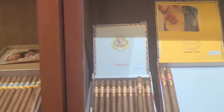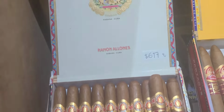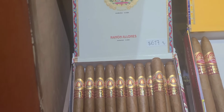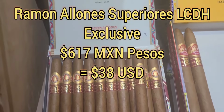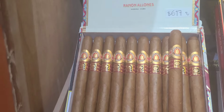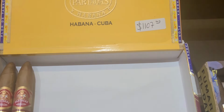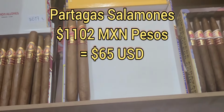They do have some of the special editions. Okay, let's go through this. We have Ramon Allones, the LCDH Exclusivos, and these are 617 pesos, and that's going to run you about $34, $35. We have also Partagás LCDH Salomones, I'm not necessarily a big fan, for about $65.